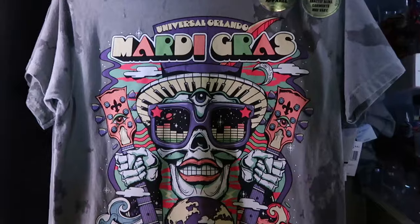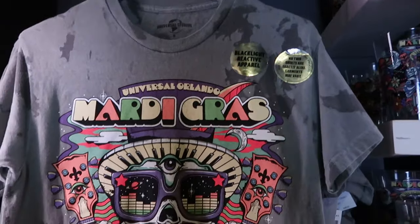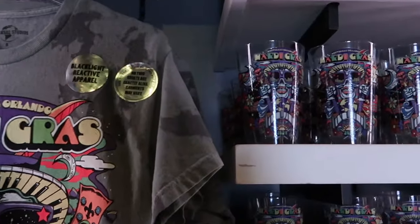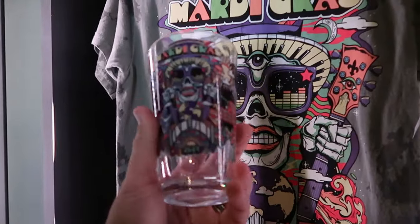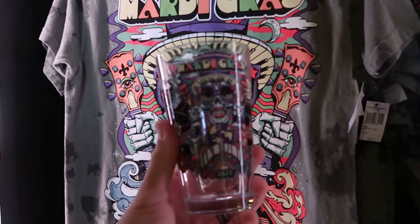Here's another really fun t-shirt. This one is black light reflective and it says up here on the hologram that no two t-shirts are alike. 2024 for Mardi Gras there on the bottom section. And they do also have some drinkware. Of course, this has that same design as the t-shirt does, but these are really tall glasses. The design actually wraps around most of the cup for $17.